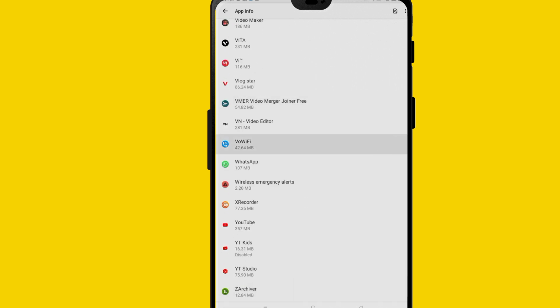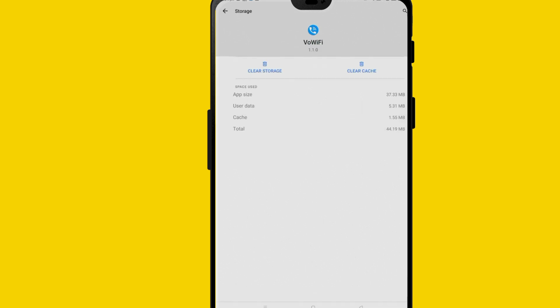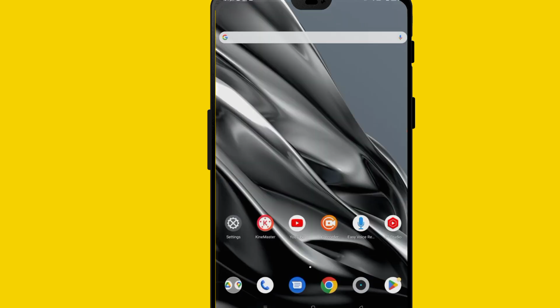Then you need to click on storage and cache, or data or cache button. Then you need to clear data of this application. So we have done the clear data. Okay, so you need to follow this step and your problem will be fixed.